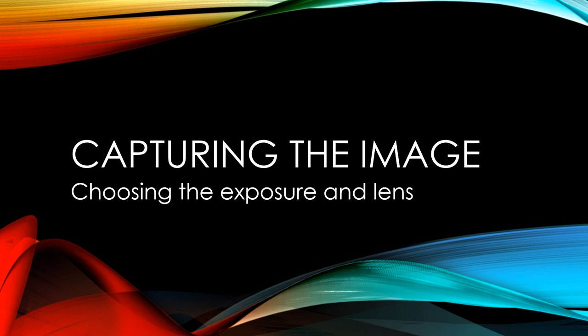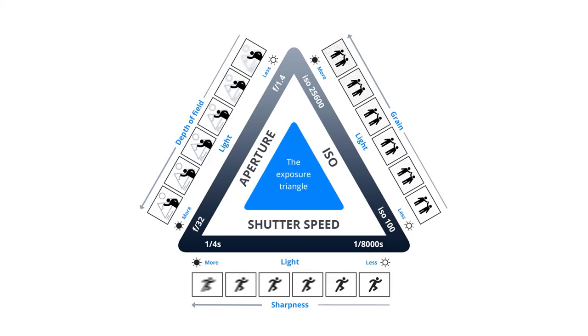And if you have a smartphone or a modern digital camera, 90% of the time it works on automatic. Sometimes you have to override it. Sometimes it doesn't work. Most of the time it does. If you want to become a serious photographer, you really need to understand the exposure triangle. That's how the aperture and the shutter speed and the ISO work together.